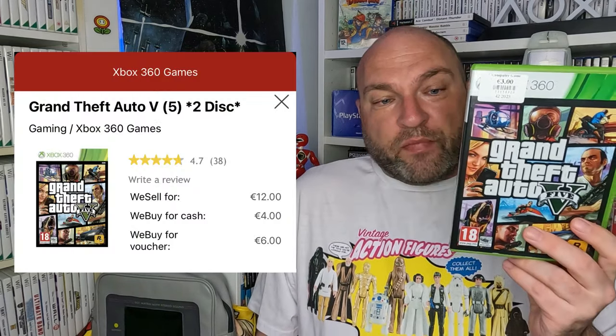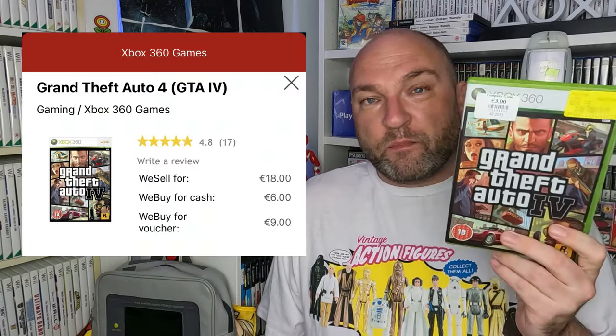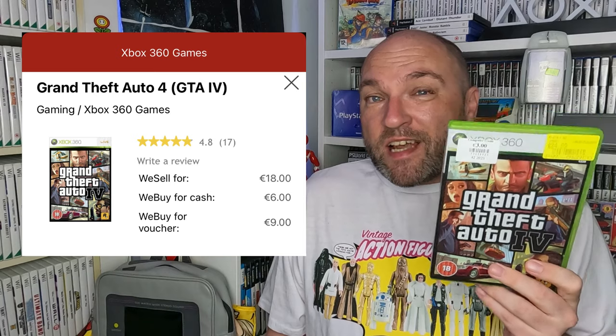And then two easy traders all day long. GTA 5. Can't remember how much this one's going for now. I think it's maybe about £6-7. But we also have a copy of GTA 4. I think this is the big trade with a lot. Can't remember exactly how much it's trading for, but I'll be putting all the prices up.